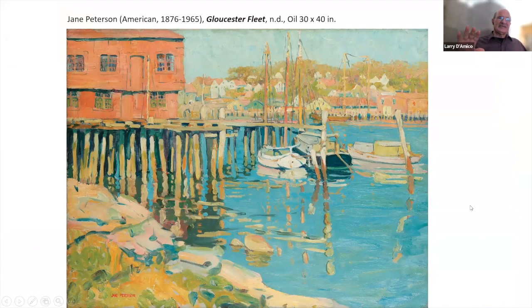This piece is not out at the Met, but it's just such a beautiful painting. I love Jane Peterson. She is a transitional figure. She painted in an impressionistic style and went to Europe. Actually, let me see what I've got here. I've got some things written up about her. She basically reported her travels abroad, but this painting was painted from Gloucester. So she was a member of that Gloucester school that painted outdoors. She was a transition from the Impressionists into the Fauve, into later abstraction in America.